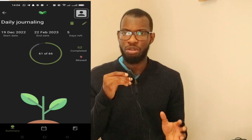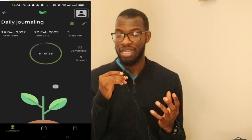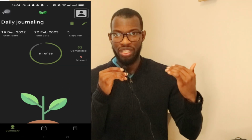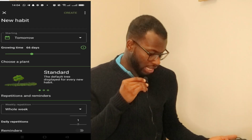A really cool feature about this app is that it actually gives you a visual representation of how well you're doing by creating a tree. So basically, every time you complete a habit, it helps you to grow your tree, and you can choose from a list of different trees that you want to plant for different habits. Currently, I'm using this for my journaling habits. Peter Drucker once said, "You can't manage what you can't measure." So this app actually helps me to measure my progress, and what I can measure, I can control to get more progress.